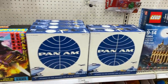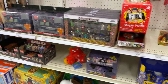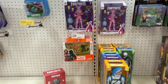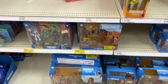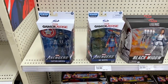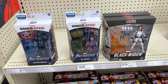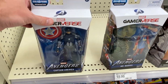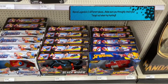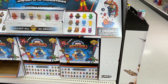Nice Harry Potter Lego set. And then we get to all the Fortnite stuff. And yo, again, we got some just random Marvel Legends sitting over here in the toy section. So these are got all Game Reverse, Black Widow movie stuff, some Avengers stuff here. Battle World stuff.